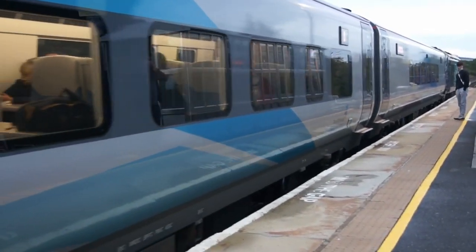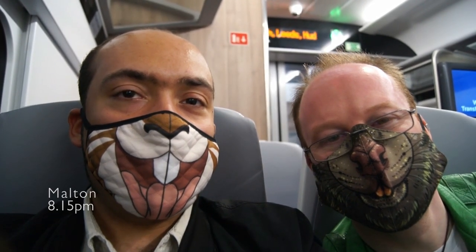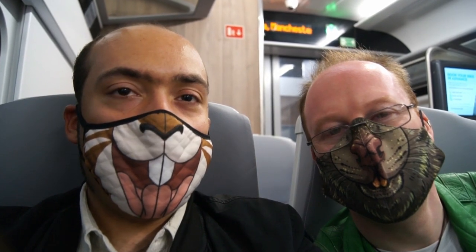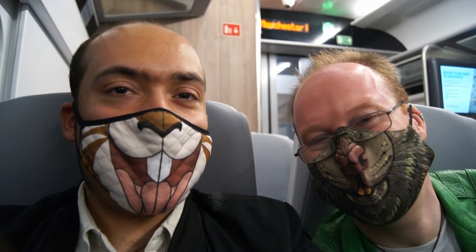Let's get on board. Hello again from Moulton. We're back again on the return journey. We've been here about 15 minutes. Another train appears to have struck some sheep or something, or there's some sheep at least still roaming the lines further ahead of us, waiting to be restrained, apparently.